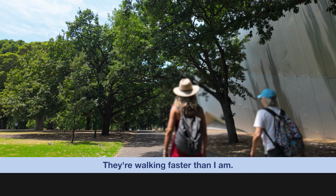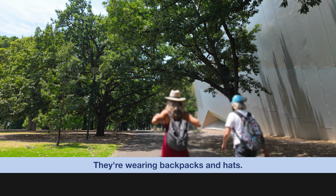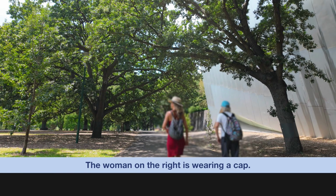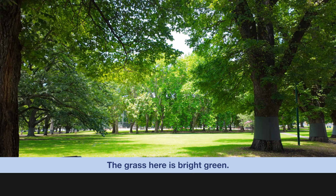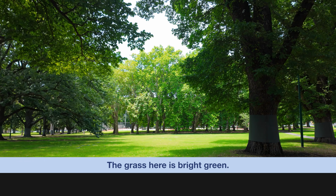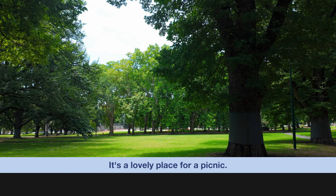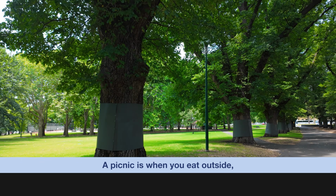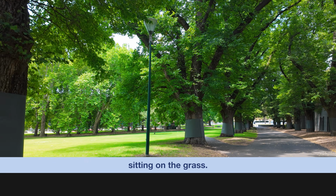They're walking faster than I am. They're wearing backpacks and hats. The woman on the right is wearing a cap. The grass here is bright green. It's a lovely place for a picnic. A picnic is when you eat outside, sitting on the grass.